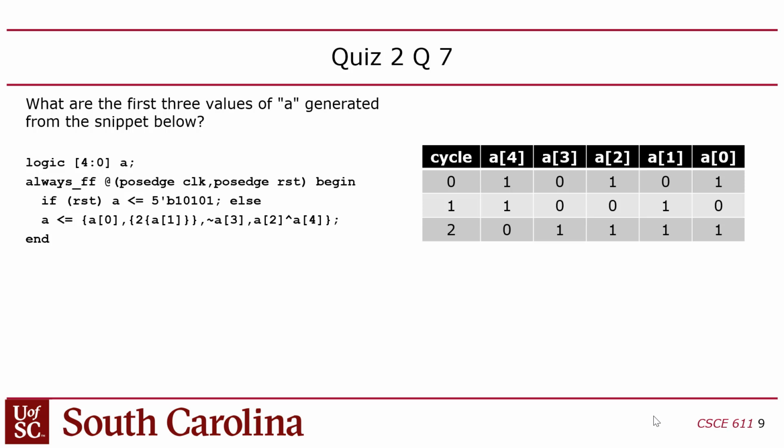And then we're going to take 2 copies of A1 and put that into A3 down to 2. And then the complement of A3, which is a 0, so that becomes a 1. And then A2 XOR A4. So you're going to take A2 and A4, XOR them, that's 1 XOR 1, and you get a 0, right? So basically, you just create a table and you fill in each row by looking at the row above it, right?